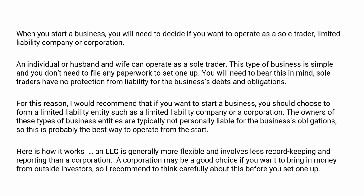Here is how it works. An LLC is generally more flexible and involves less record keeping and reporting than a corporation. A corporation may be a good choice if you want to bring in money from outside investors. So I recommend to think carefully about this before you set one up.